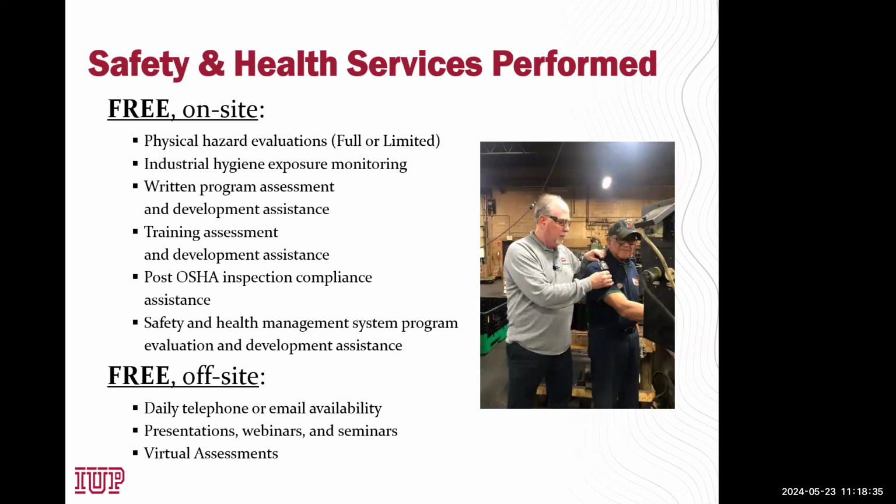Additionally, some things we do is industrial hygiene exposure monitoring, written program assessment and development assistance. Once again, as it relates to PPE, personal protective equipment, the employer is required to do a PPE hazard assessment and document that and certify it, meaning somebody signs it and dates it saying, yes, we did this assessment for this work task on this date, and here's who did it. We have templates for that. So you don't have to reinvent the wheel relative to that assessment. We can give you a template as a guide where you could go through, fill it out, sign it, date it, and you're good to go.